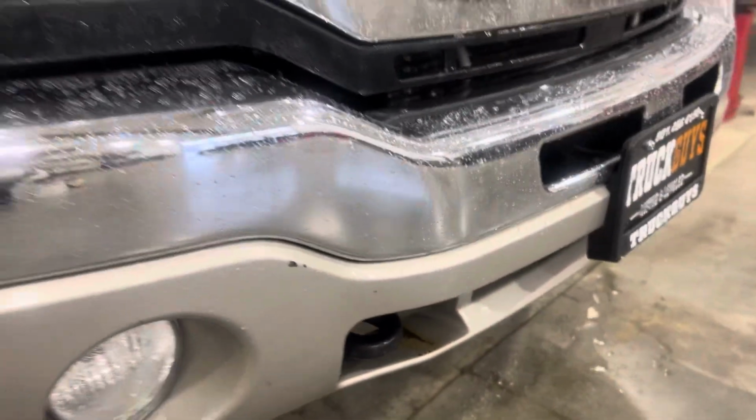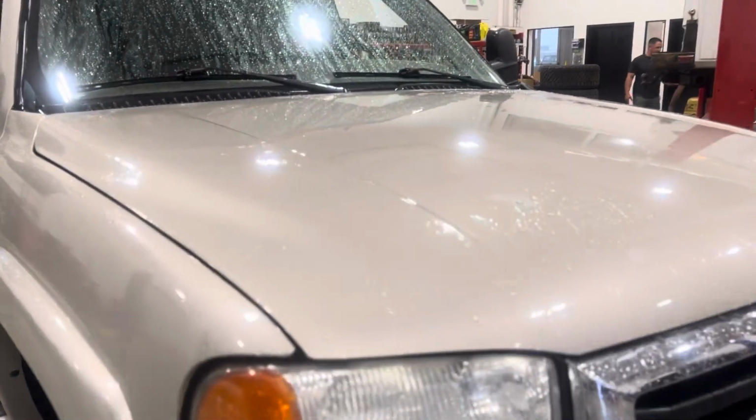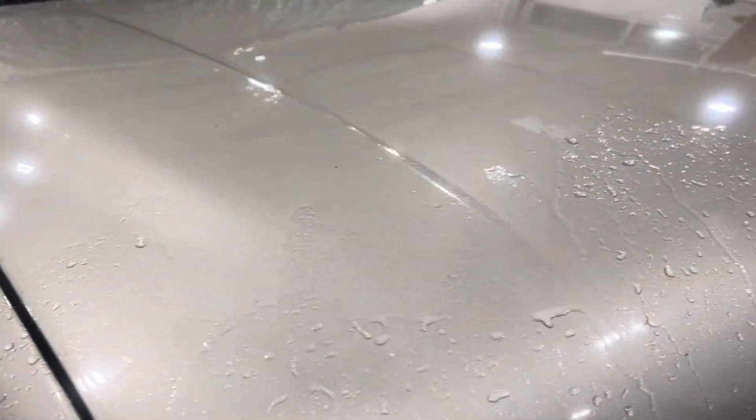Couple little paint chips up front, and I do apologize again. As you can see, it's wet. I'll do the very best I can to point out every little rock chip. There's a couple of them right there for you.